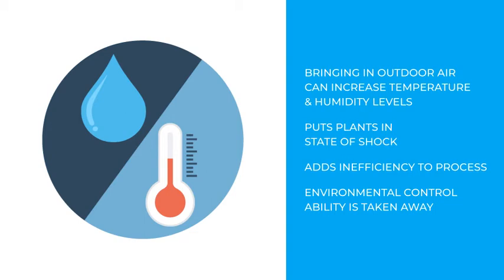Additionally, depending on the seasonal climate in contrast to the desired growing environment, bringing in outdoor air could result in temperature and humidity levels being significantly higher in the grow space. This is detrimental to plants as it places them in a state of shock, inhibiting their growth potential. It also adds inefficiency to the process as a whole. Operating a sealed room removes a massive variable as the HVAC system is circulating the air every few minutes, driving temperature and humidity levels down to maintain a consistent environment without limitation. However, if the room is open to the outside, that control is taken away.